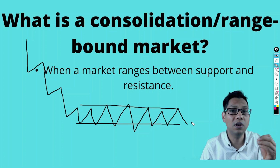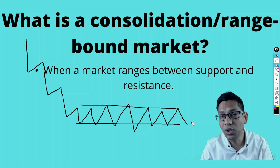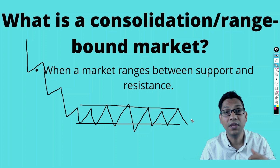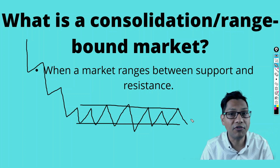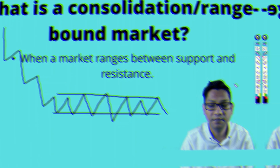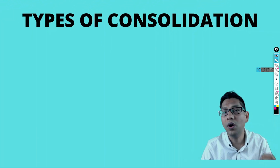And that is what you will learn today, how you can predict the breakout of this consolidation, and even how you can trade when the market is already consolidating. Okay, let's see now what are the types of consolidation market.